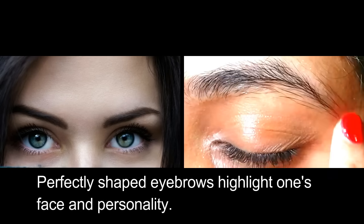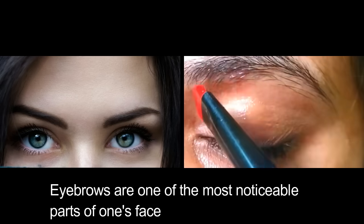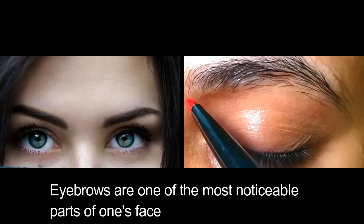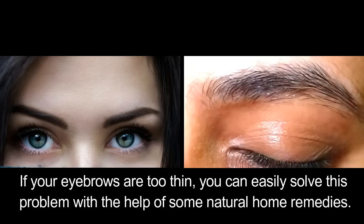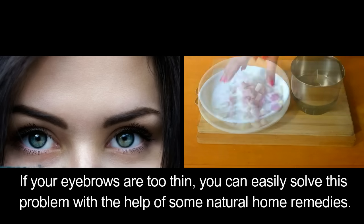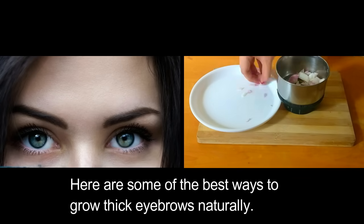Perfectly shaped eyebrows highlight one's face and personality. Eyebrows are one of the most noticeable parts of one's face. If your eyebrows are too thin, you can easily solve this problem with the help of some natural home remedies. Here are some of the best ways to grow thick eyebrows naturally.